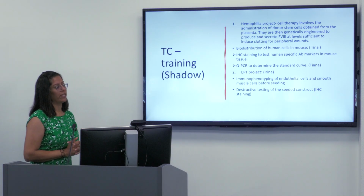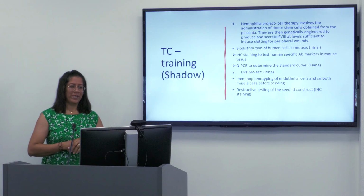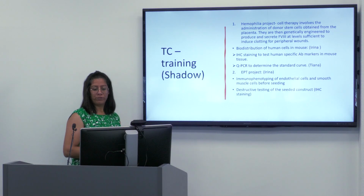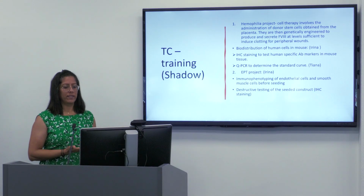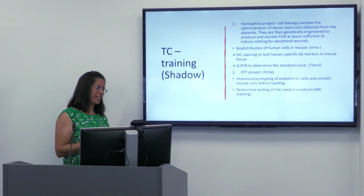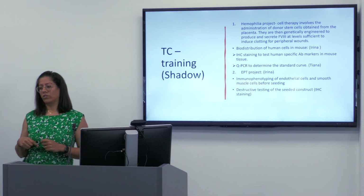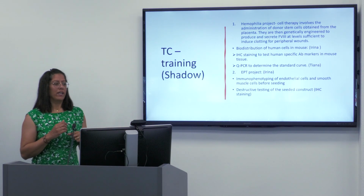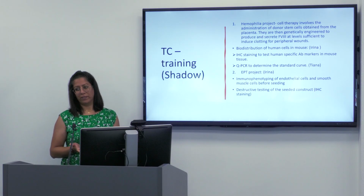The particular project I worked on, or I would say I shadowed the people who were doing experiments. So I was a part of two main projects, hemophilia and the EPT project. Hemophilia is a cell therapy, where from donor placental cells, they're taking out the cells and engineering those cells so that they can make more factor VIII, so the levels would be sufficient in the patient.